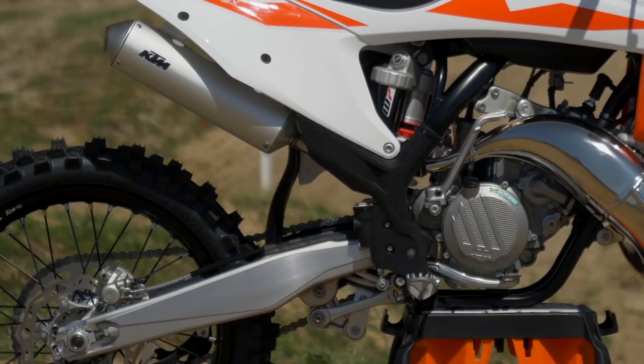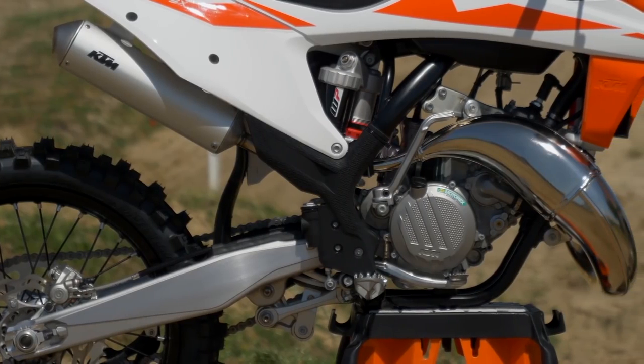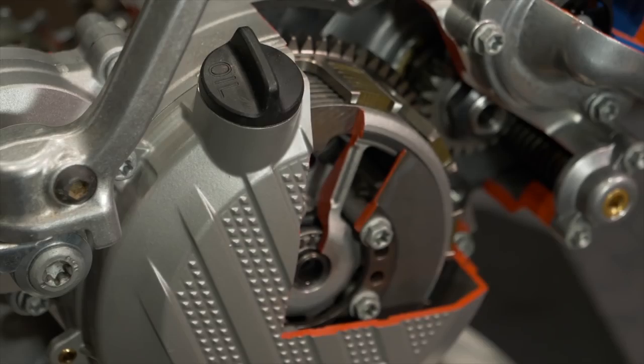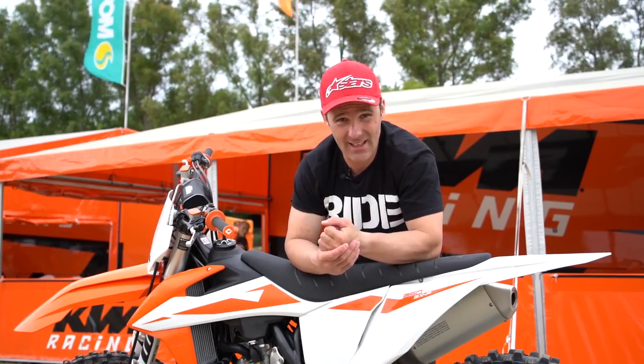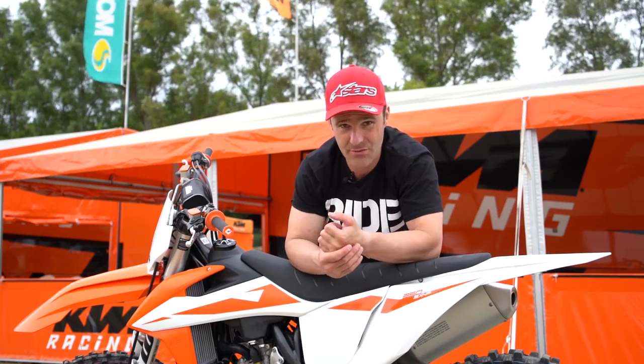That's the advantage. Also, the 150 and 125 have a new clutch system which is meant to be pretty bulletproof. I didn't have any clutch issues today, happy to say, and I rode the bikes at the end of the day. Bear in mind there were 30 journalists and 23 bikes.